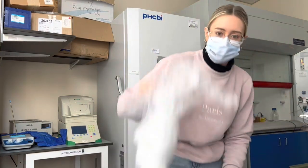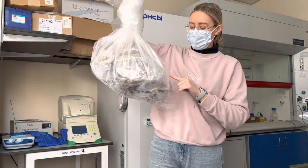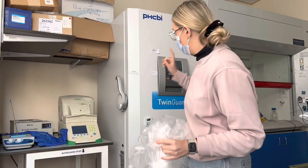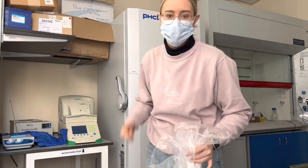Hello, I have secured the sponges. So now I need to go through them and put my initials on them all so people know that they're mine, and then I'm going to put them in the minus 80 freezer.